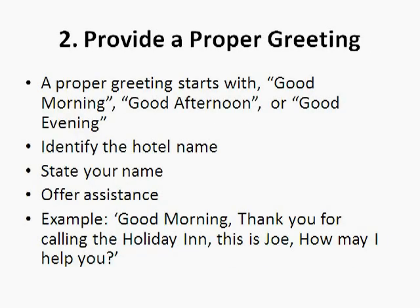The second step is to provide a proper greeting. A proper greeting starts with good morning, good afternoon, or good evening. Then you should identify the hotel's name. State your name, and then offer assistance. A great example of how to pick up and provide a proper greeting is, "Good morning, thank you for calling the Holiday Inn. This is Joe, how may I help you?"